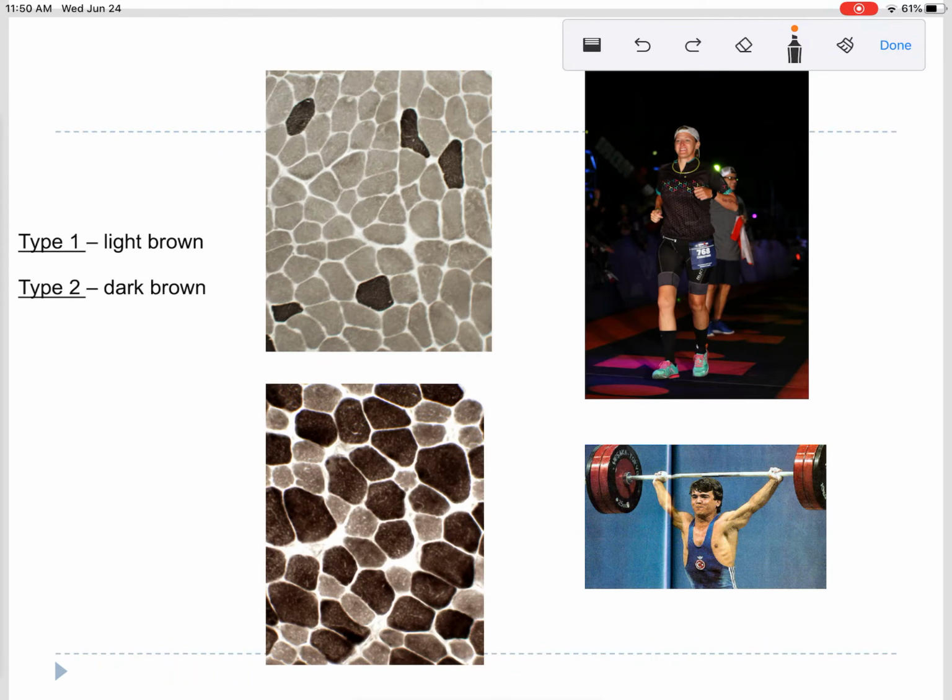You want to see some real pictures? I got some real pictures for you. Here we see some cross sections of the muscle, skeletal muscle, but now they've been stained in such a way that we can separate the type 1, which is a lighter brown. So here's our type 1, type 1, type 1. Here's our type 1, the lighter brown. And then the dark brown are the type 2 muscle fibers.